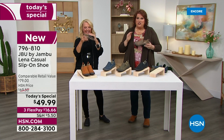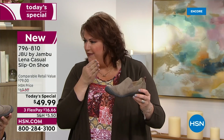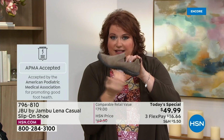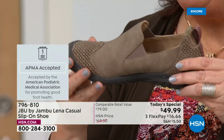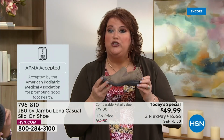There's a reason why this shoe is so fabulous, and why we can look at a shoe and know that's a fabulous shoe. So true. It's gonna be so comfortable. This one is APMA approved. American Podiatric Medical Association. We do not take that lightly at Jambu. It's important to us. That means the insole that I was showing you, that cush, that latex, and the traction on the underside, podiatrists, foot doctors have looked at the Everything Bagel shoe and have decided that this is really, really good for your feet.